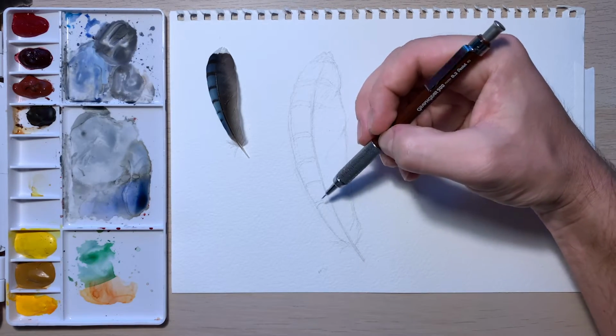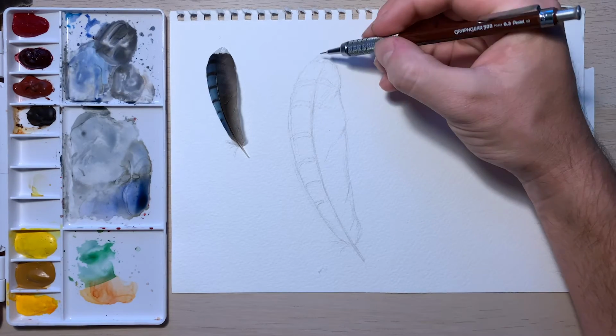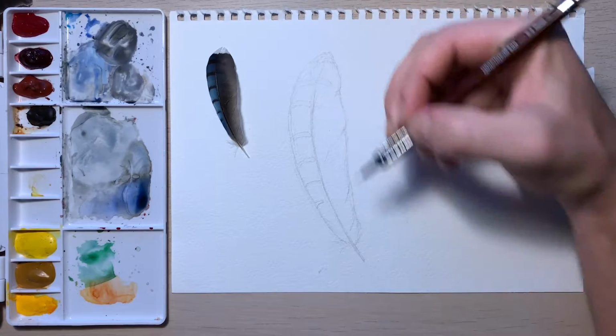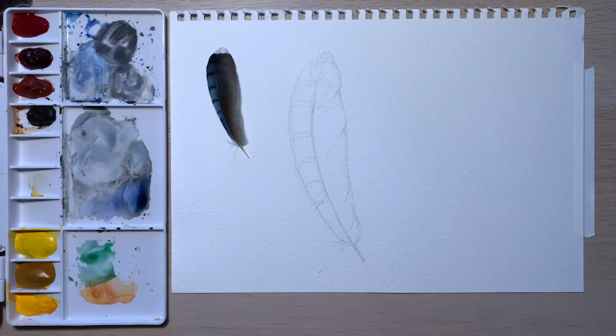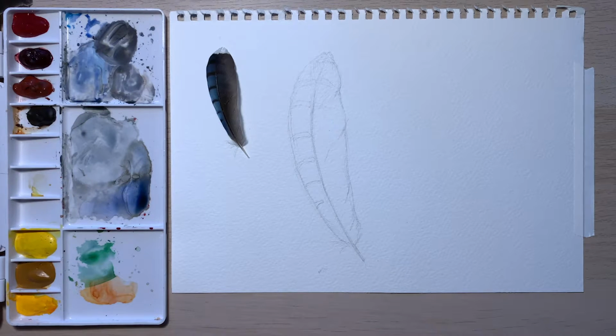And that's going to be a helpful visual guide for when I go to put in some details later. All right, so there we go. I'm done sort of blocking in my feather. I can put my pencil away for now. And now I'm going to get my paintbrush.